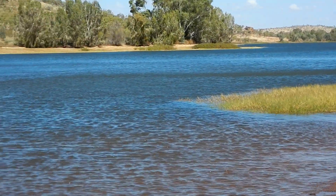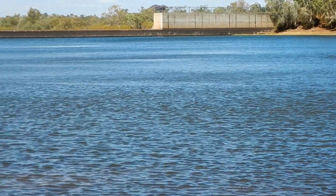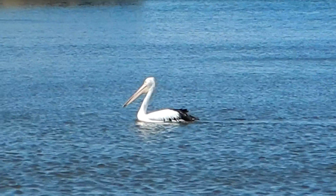There's obviously some fish in here because, I'll go slowly because the last time I panned across like this, you all would have got a headache. But there's fish because we have a pelican.